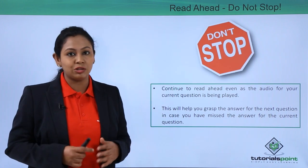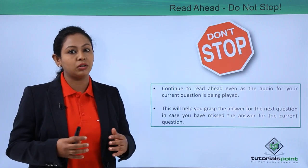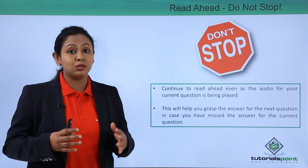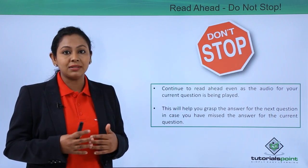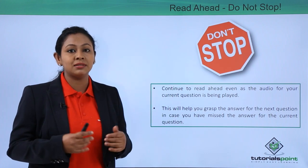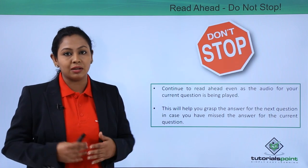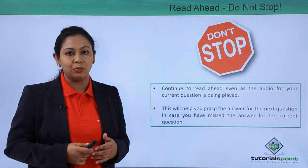Remember, the audio never stops. It will just continue playing irrespective of whether you've got the answer or not. So many students tend to get lost at this point. They get into a mess because they haven't found the answer for the first question, and in that process lose the answer for the second question as well. So if you have read ahead, this will really help you.